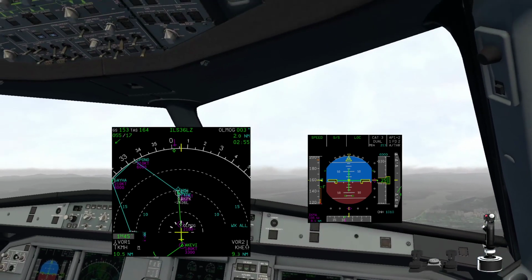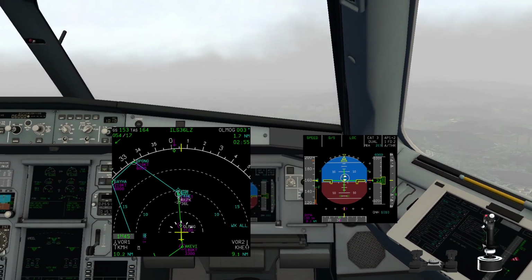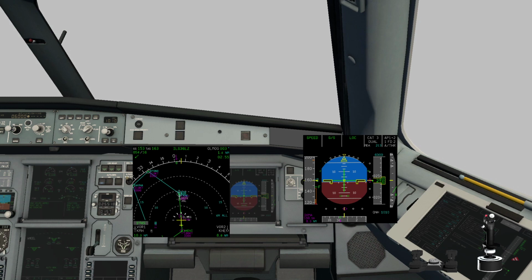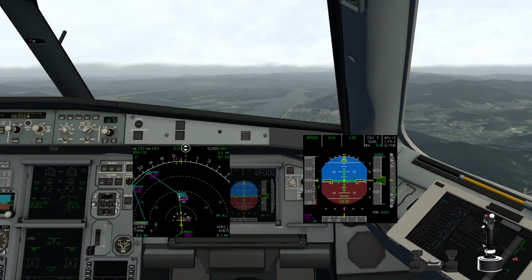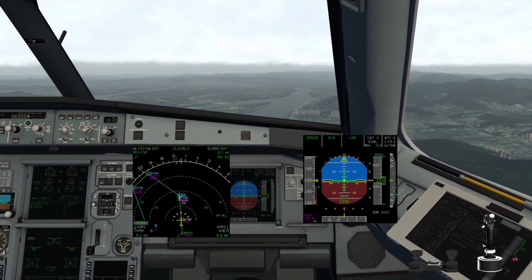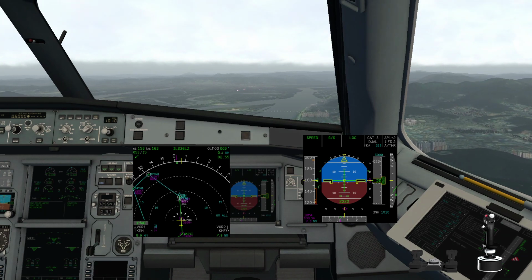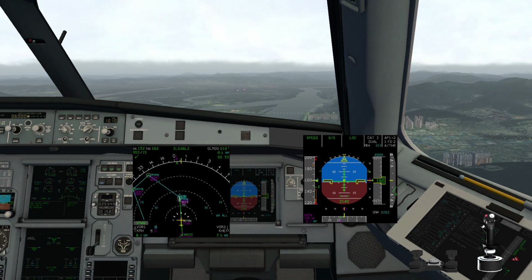Glad your altimeter is alive. Flaps 3. Speed check, flaps 3.